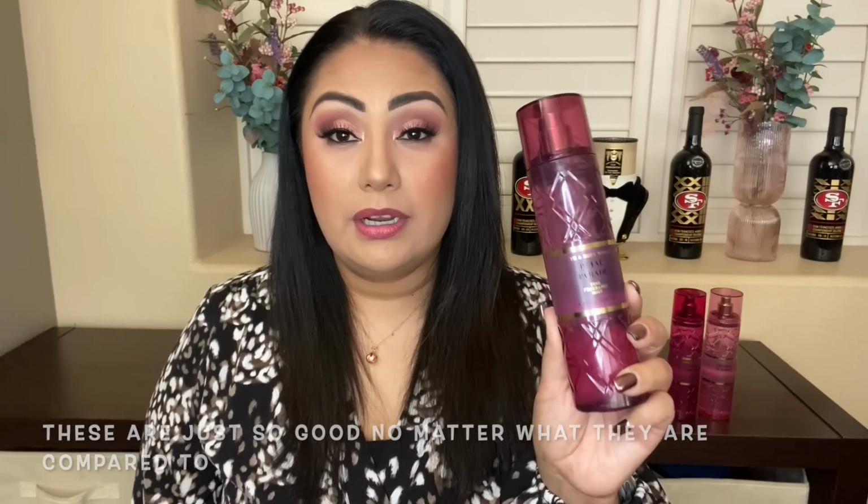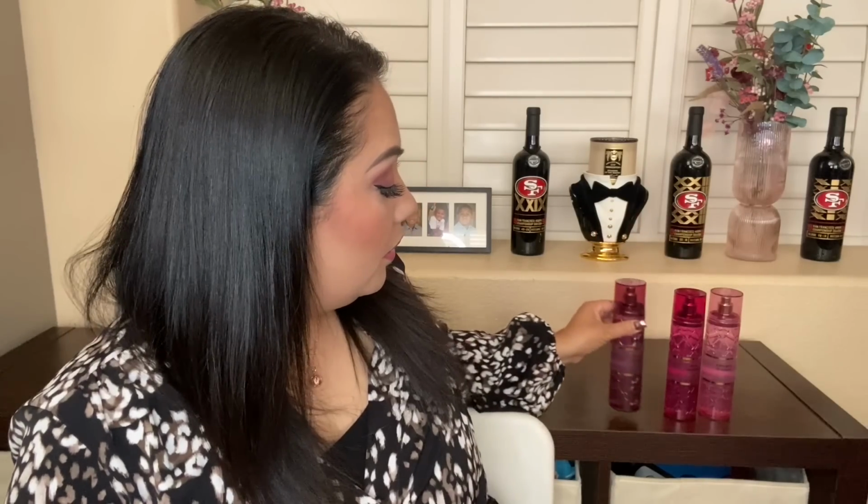So it's another one I recommend. And here we have it, Petal Parade. Now, the next one, I'm trying to move a little bit quicker here because I have a lot to go through. Okay, I don't have the dupe to this one.